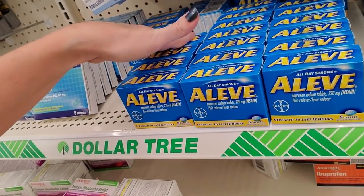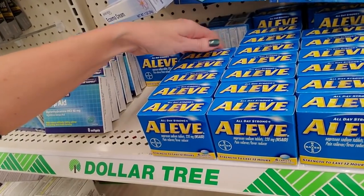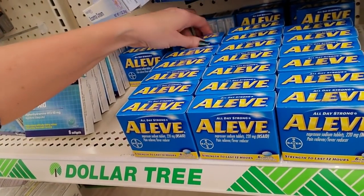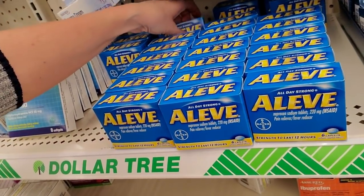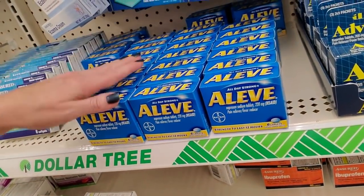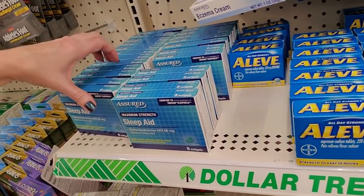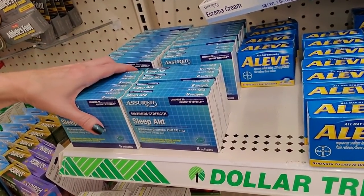I'm in Raleigh today because we went to visit the big Kmart. They have a big Kmart here and it's closing. So I thought it would be fun to go in there and do a little walkthrough so y'all could see it before it closes. And they still have a lot of stuff. So if you live in the area, yeah, I might want to go check it out.